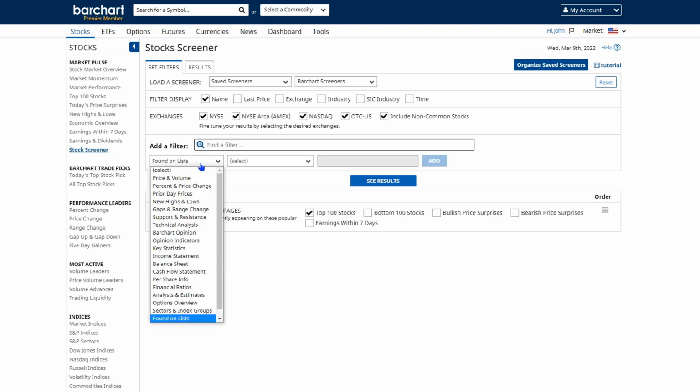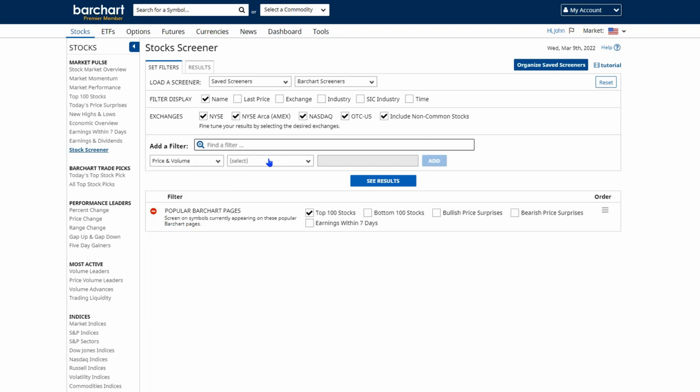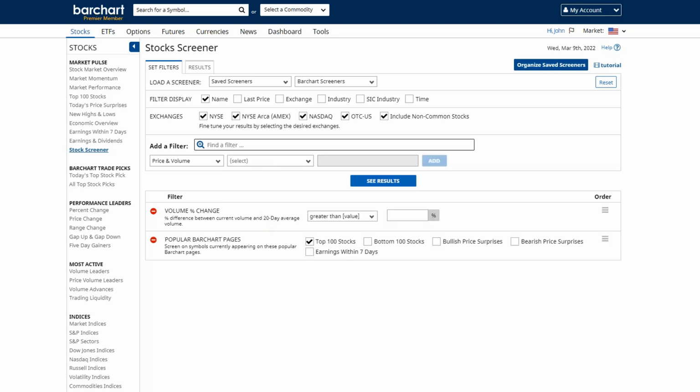All right, so the first one I'm going to look at, and this is one of the technical analysis that I like, is volume, because volume confirms price. It confirms price action, right? Accumulation of price. So I'm going to add volume change, and every trader is a little bit different. I'm just going to say I want to see a 20% improvement or above my 20-day moving average.